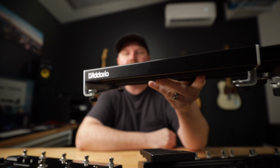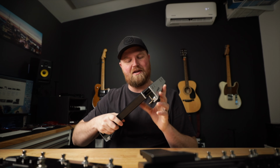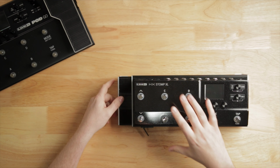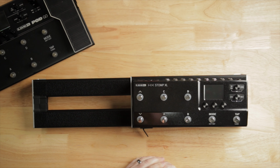And the HX Stomp XL is more likely to fit on a pedal board with some other pedals. Like if you want a mini board, this actually still fits on a mini board. If you guys remember a few videos back, I reviewed this D'Addario miniature expander board, and the HX Stomp XL would totally fit on this. You can fit that right there on the side, and since none of the jacks are on the side like the regular HX Stomp, you can put other pedals right next to it. How cool is that?